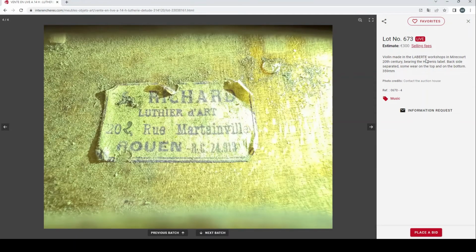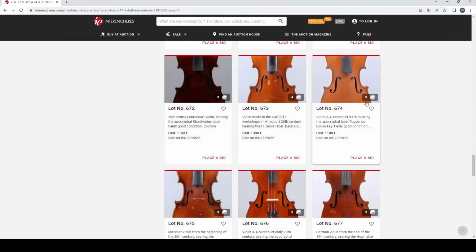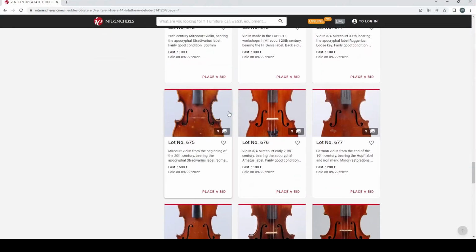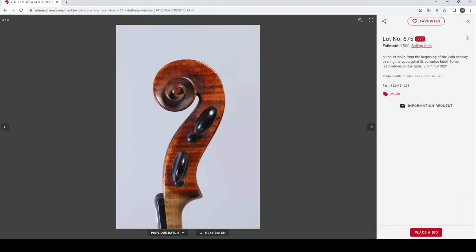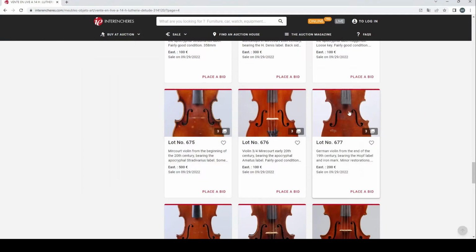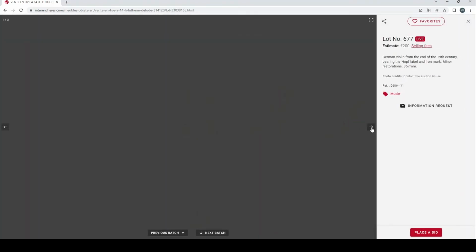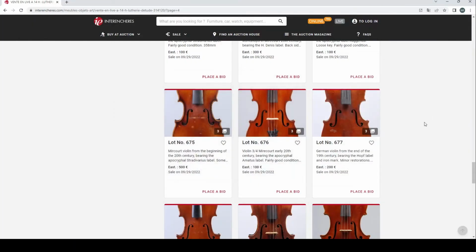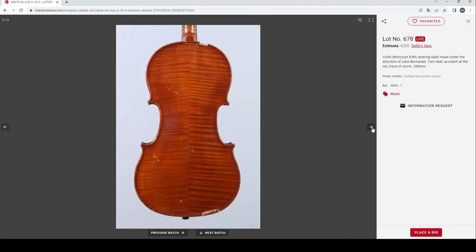Violin Lebert workshop there, 300. 3/4 violin miracle, 100. Miracle violin from the beginning of the 20th century, 500. 3/4 miracle violin, 100. German violin from the end of the 19th century with a Hopf label. It's that 200, it's that kind of Hopf style. Miracle violin there, 200.